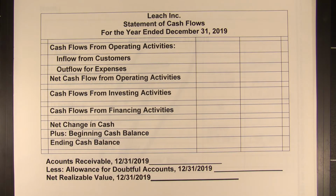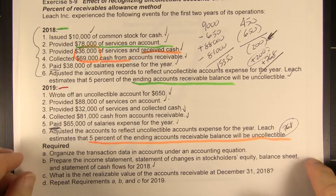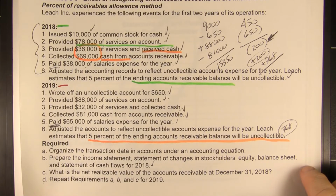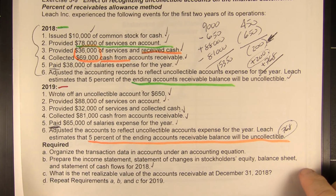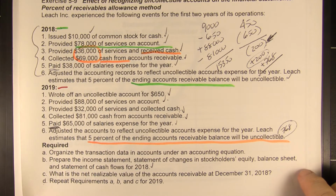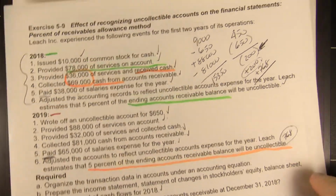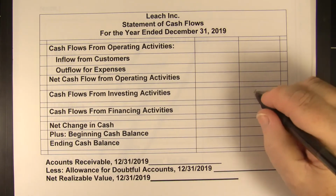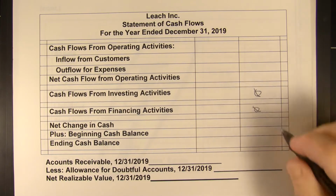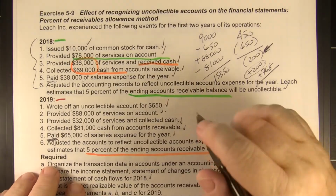If you take a look at our transactions for the year, we didn't sell any more stock. We didn't have any mortgages. We didn't sign any notes at the bank. So we had no financing activities, nor did we buy any buildings, property, plant, boats, planes, automobiles, none of that. So we had no investing activities. That kind of makes that part easy. 0 and 0. Now we have the cash flows from operating activities. So that's cash in from customers and cash out to whomever.